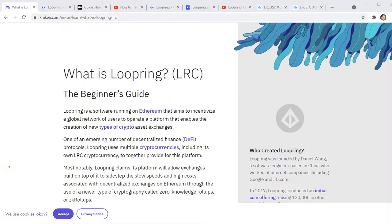So what is Loopring? Well, Loopring is an Ethereum token that runs on the Ethereum blockchain that is a layer 2 solution. It makes a second layer on top of the Ethereum blockchain itself, so that it creates a DeFi protocol to exchange cryptocurrencies. So you can think of it as a decentralized exchange, or a DEX, but it's a little bit different because it is running on the Ethereum platform, and there's more to it than just a Uniswap or SushiSwap type exchange.